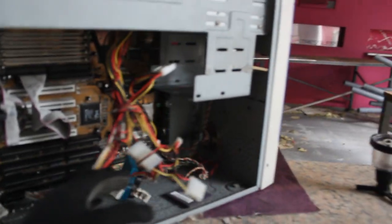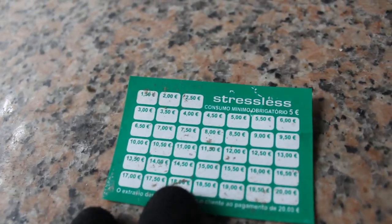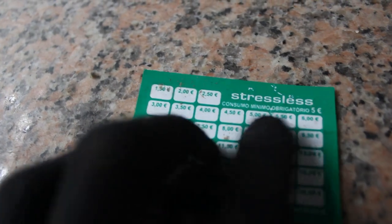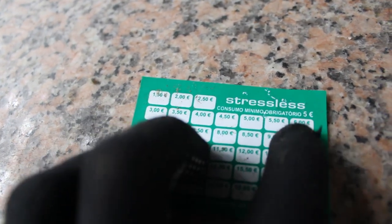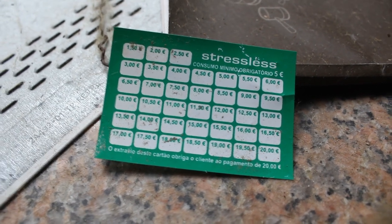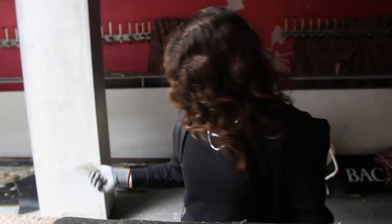Okay, more pieces. A lot of broken things. What did you find? What is this? Oh, they have to drink at least 5 euros of drinks, you see in here. Consumo mínimo obrigatório 5 euros. The full payment was 20 euros, and yeah, I think there's cards, literally cards from here.